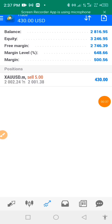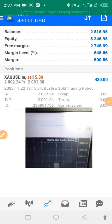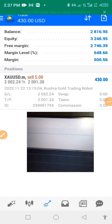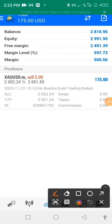This is called the Bushra. Yeah, this is it. It's called the Bushra Gold Trading Robot. I can show you everything, my friend. Yes, I want to show you something like this one. This is what we call Bushra Gold Trading.